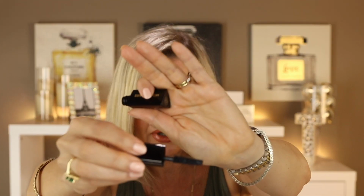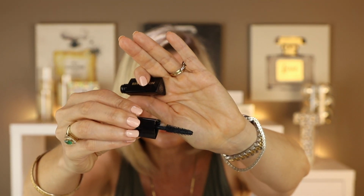It transferred, wasn't thickening. I hated the brush. It's like a tiny point at the bottom. It just was not a nice mascara, so I did not care for that at all.